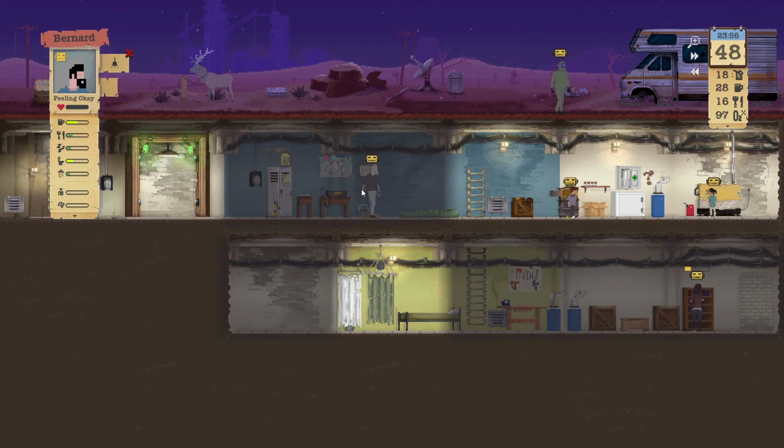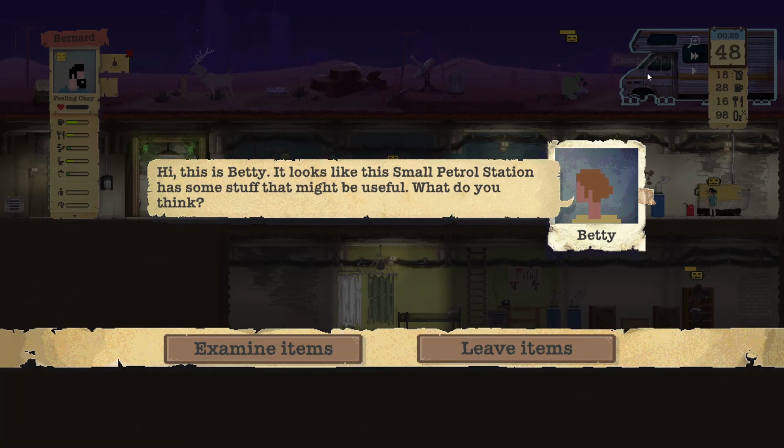So Bernard, clean the shelter, would you? Because it is a little bit of a mess. There's some stuff over there that I can see, and there's some grot over here. So yeah, it could do with a bit of a scrub.